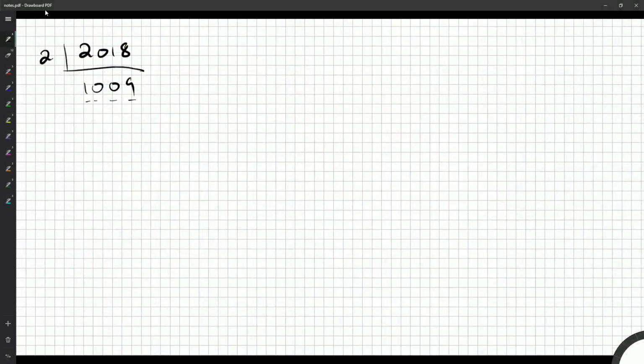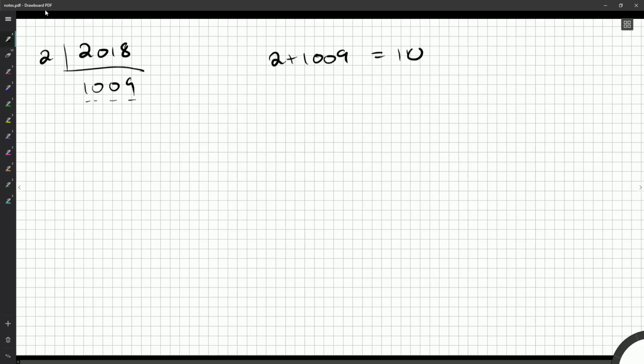Just grabbing my calculator, 1009 divided by 11, no. 13, no. 17, no. 19, no. 23, no. 29, no. And finally 31, certainly not. So 1009 really is prime, and we know for a fact. So it's 2 and it's 1009, and they're just asking for what's the sum of these. So that'll be 1011, and that's going to be our answer.